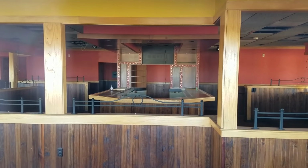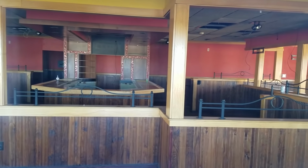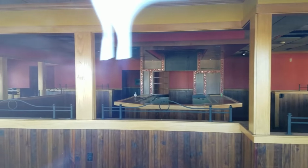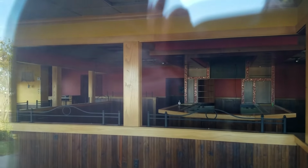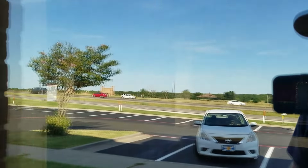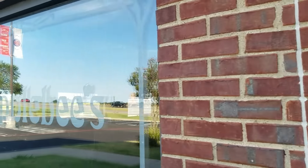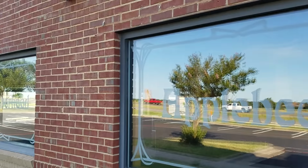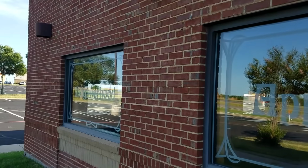Looking inside there, you can see the bar. There's no tables left or anything. It's kind of the shell. Even the TVs, you can see where the TVs were on the wall because it's been painted around it. It's no longer there. Just an empty Applebee's. Neighborhood Applebee's.